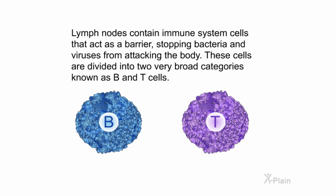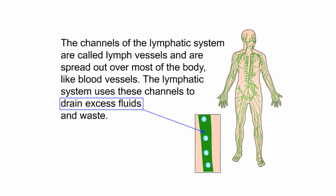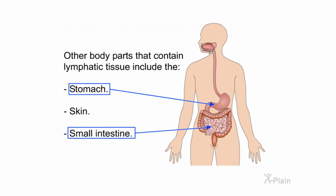Lymph nodes contain immune system cells that act as a barrier, stopping bacteria and viruses from attacking the body. These cells are divided into two very broad categories, known as B and T cells. The channels of the lymphatic system are called lymph vessels and are spread out over most of the body like blood vessels. The lymphatic system uses these channels to drain excess fluids and waste. Other parts of the body also contain lymphatic tissue, including the tonsils, thymus, and spleen. Other body parts that contain lymphatic tissue include the stomach, skin, and small intestine.